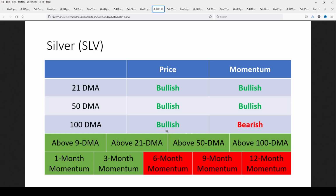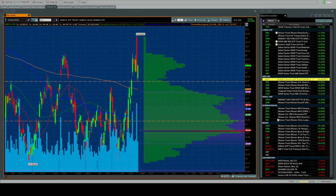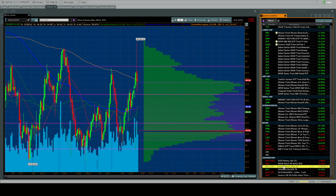How about price? Bullish across the board. Momentum on at least a 21 and 50 day bullish. Now 100 days is likely bearish because, of course, we've seen that long period of flat for silver going sideways. So some of these longer term moving averages, it's going to take a while for them to catch up. Above all the key moving averages, hasn't gotten past the 6 and 9 or 12 month momentum yet, but I imagine those are coming soon, and that would be a breath of fresh air for silver to get some more buying action going on.